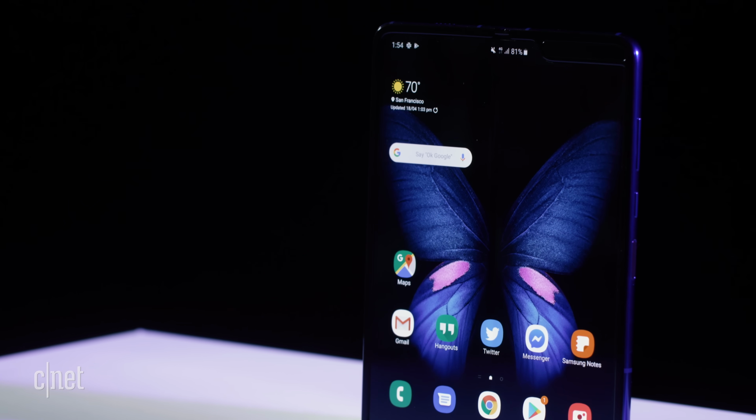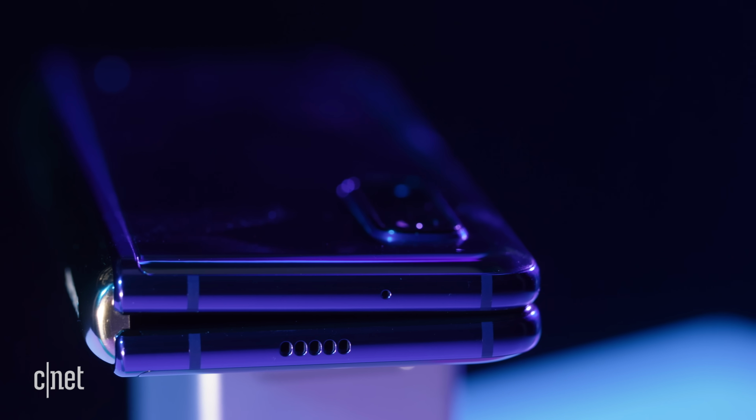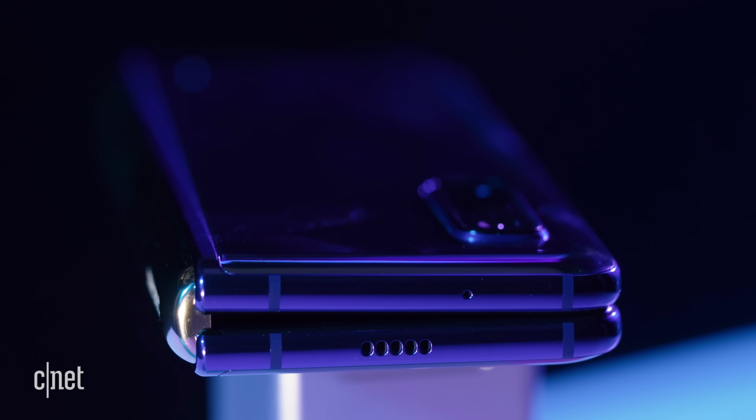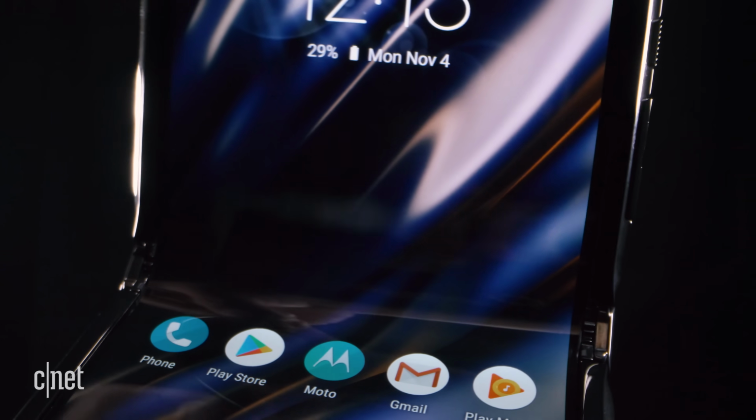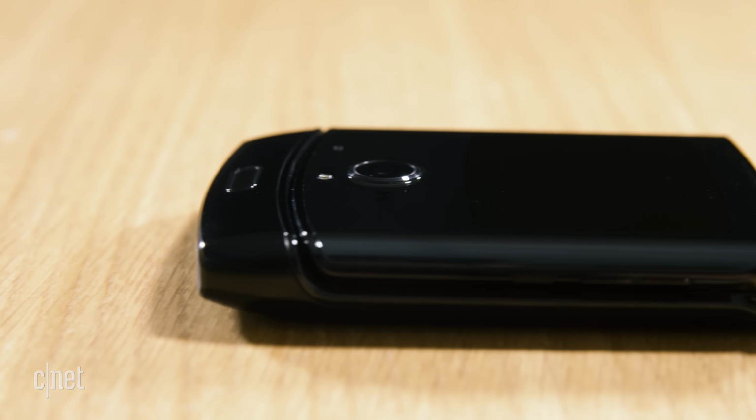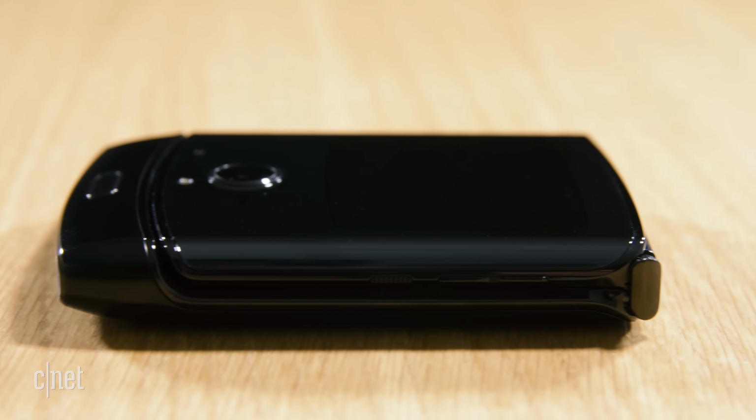When you're looking at both phones closed, you'll notice that the Galaxy Fold has an air gap. That means the two sides that fold together don't sit flush one on top of the other. But the Motorola Razr does, and that's because Motorola is using a proprietary hinge system that helps keep the two ends of the phone lying flush.